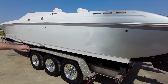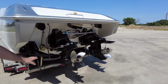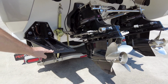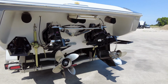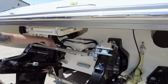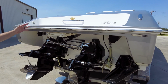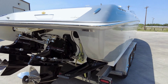It does have twin 496s under the engine hatch. If you come to the transom right here, these are Bravo 1X drives. It does have the large Mercury trim tabs, stainless exhaust. You can see right here it does have power rams for power steering. Just an all-around very clean boat. It does have the swim ladder option to get in and out of the boat, which makes that a lot easier. And we'll keep walking this way.